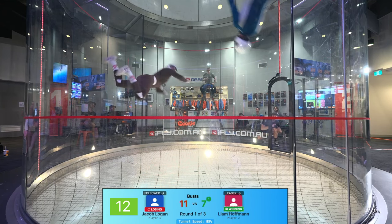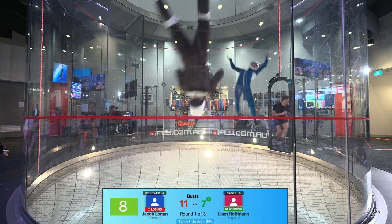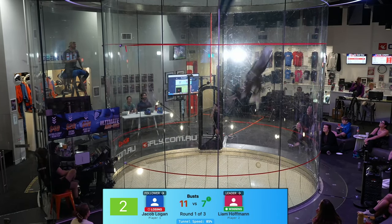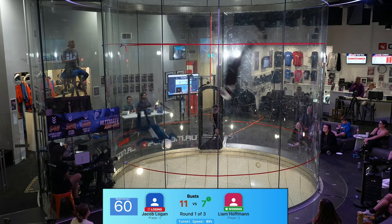Oh, it's all going. 10 seconds to go. Things are getting crazy. Must be some rarefied air molecules in there. Looking smooth now as the final seconds come. Back on track with the boys as they finish round one.